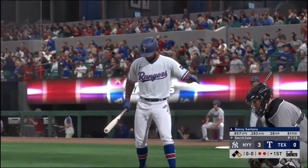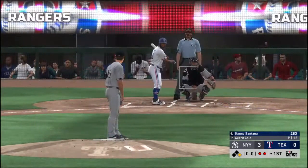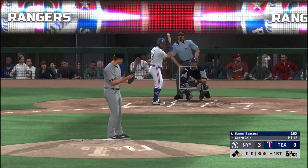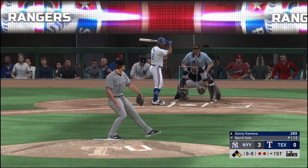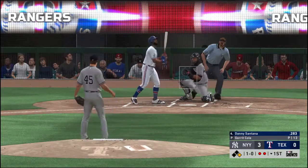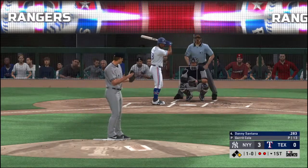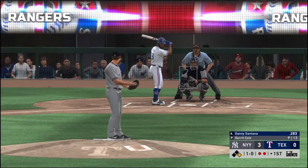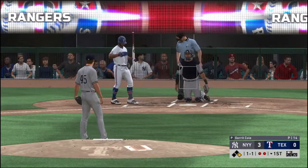So now it'll be the 4-hole hitter, Danny Santana, as the switch hitter will take his cuts left-handed here. He's set, and the pitch. Nope, and a ball, 1-0. And it's fouled away.